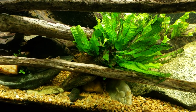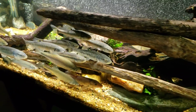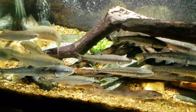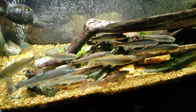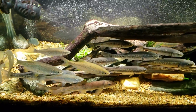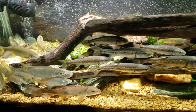But for the most part, we're not doing anything for this tank till next spring anyway, and that's even if I decide to do anything to it then. There's no guarantee that I won't decide that I just like this tank the way it is by springtime, and this is the way it'll stay. So again, not a lot to talk about, not a lot going on in this tank, but I figure I'll give everybody a little bit of a look at it before we move on.